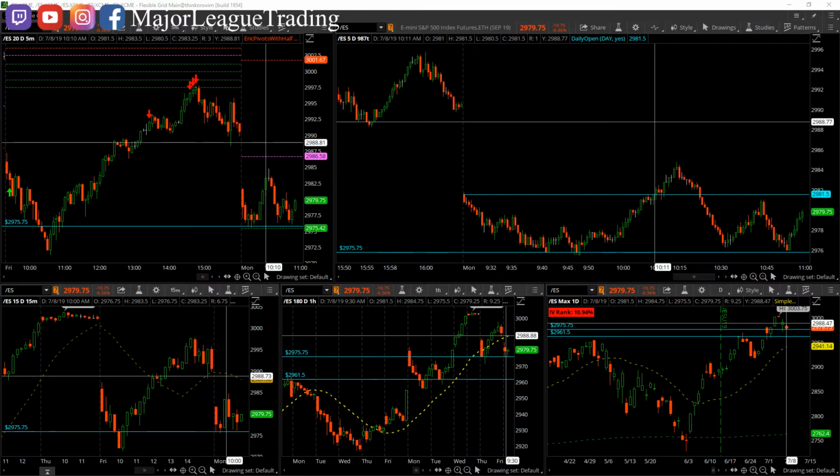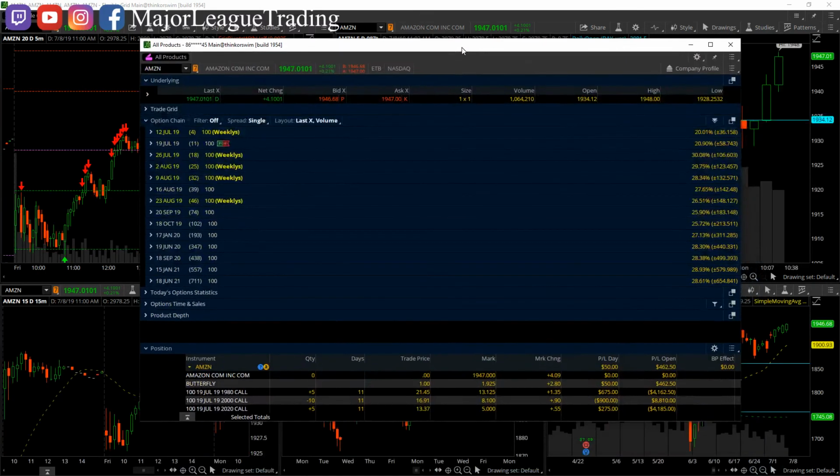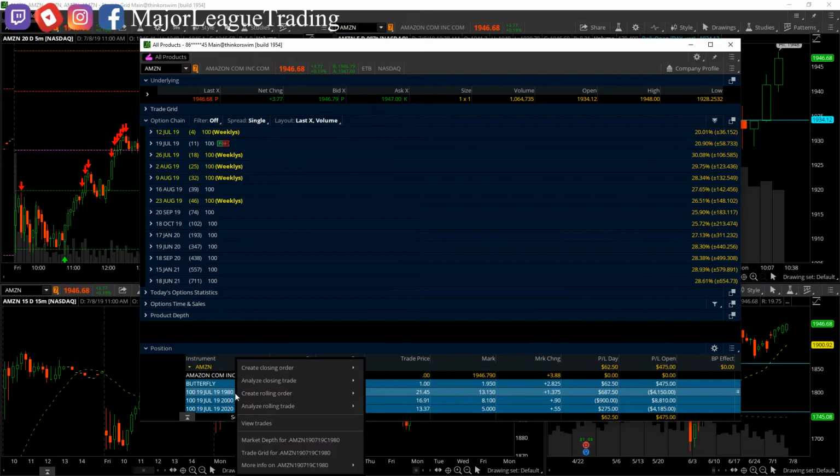Nasdaq most likely going to move with Amazon, which is moving nicely today. We do still have that 2,000 butterfly on in there. That's a $20 wide butterfly. It's got 11 days to go till expiration. That position is currently up in Amazon. I think open P&L on that's like 500 bucks. Yeah, here we go. So current open P&L in Amazon there, $462.50. We've been sitting on this one for a while. I don't actually remember when we got this one.